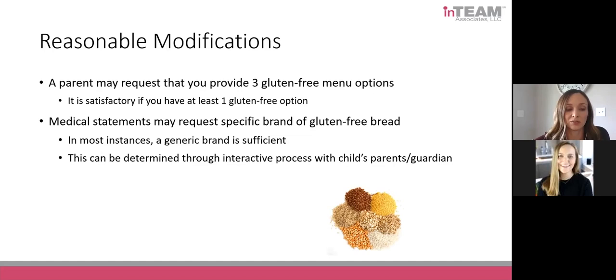Another example is if you receive a medical statement for a child with gluten intolerance that requests a specific brand of gluten-free bread. If a modification request indicates a brand name item, in most instances, a generic brand is sufficient unless the brand name is medically necessary. This can be determined through an interactive process with the child's parent or guardian, but in general, when managing special dietary needs, you do not have to provide name brands. SFAs must still accommodate to the best of their ability, even when the person requesting modification believes more should be done.